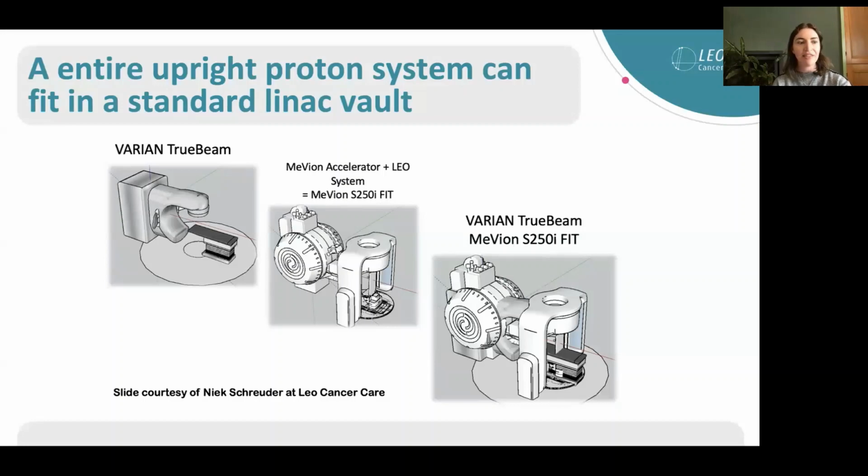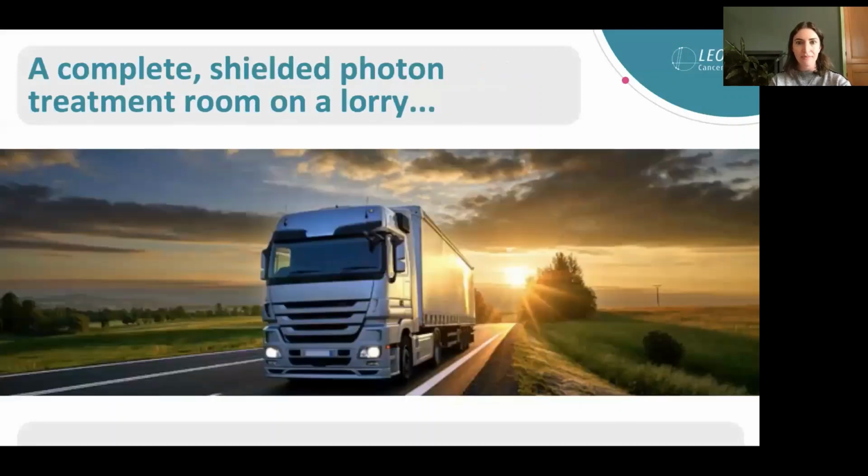And this means that for the first time, clinics have the option to swap out a photon system for a proton one in one of their existing treatment vaults.